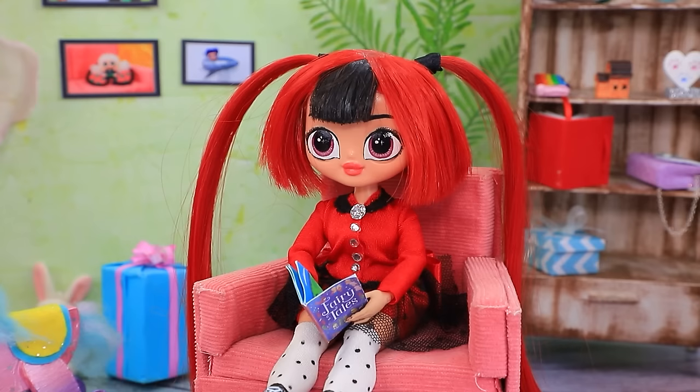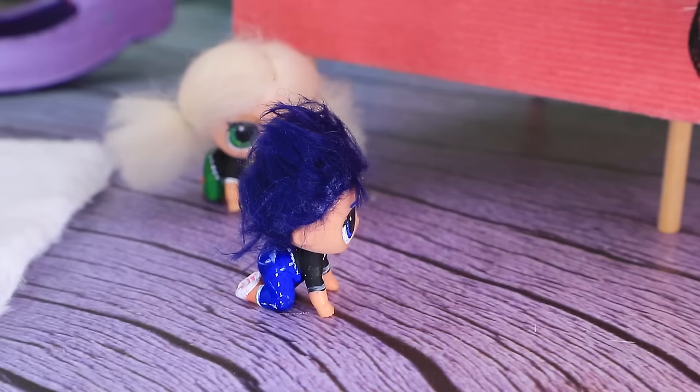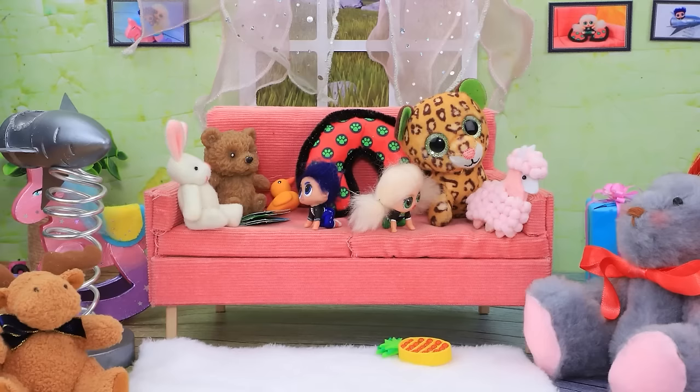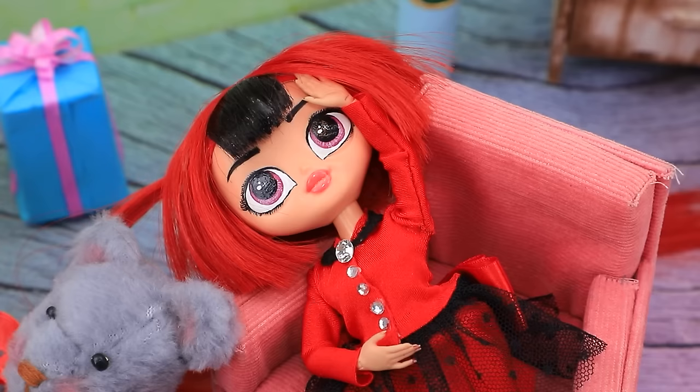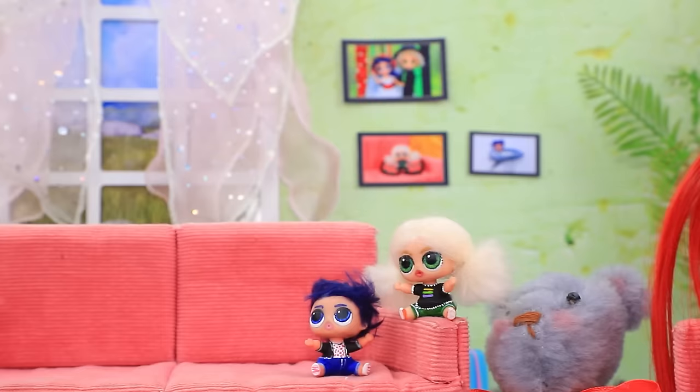Tikki is babysitting them. Yes. She's tried everything to calm the babies down. She was reading fairy tales to them and rocking them. But it was all for nothing. The kids were being even louder. Oh, I'm exhausted. They're gonna destroy the house. Plagg came to help. Well, babies, let Tikki rest. I'll give you a ride.